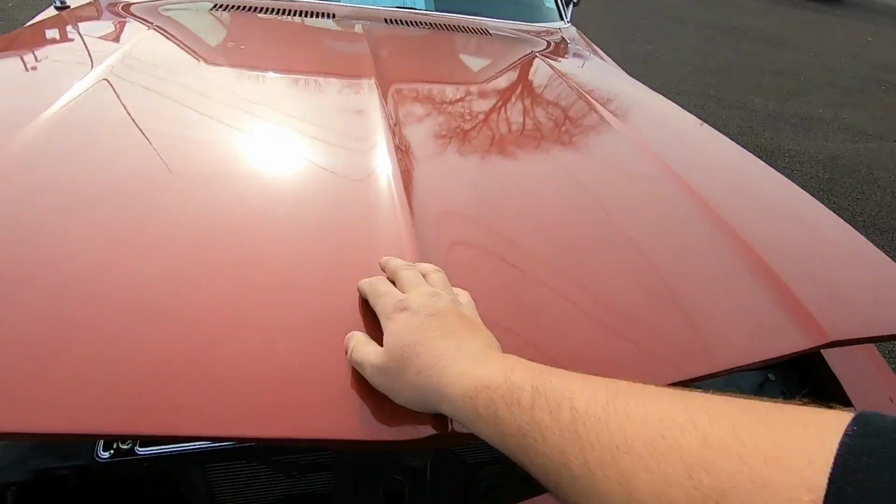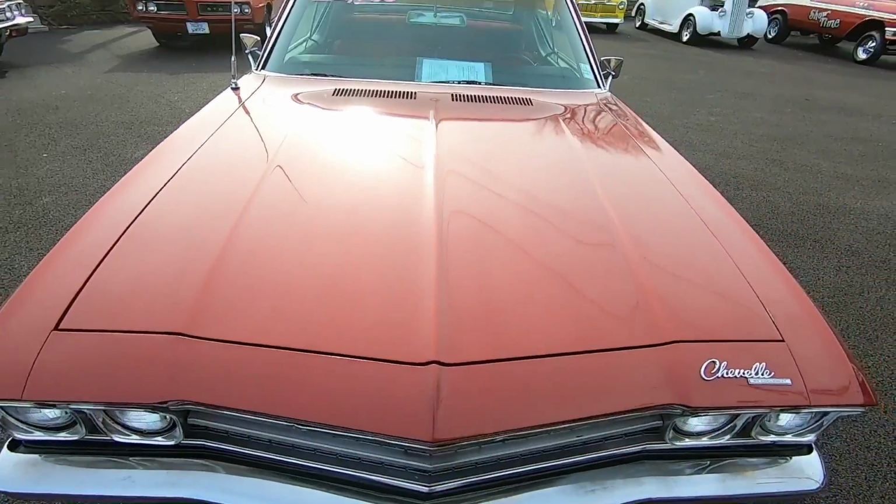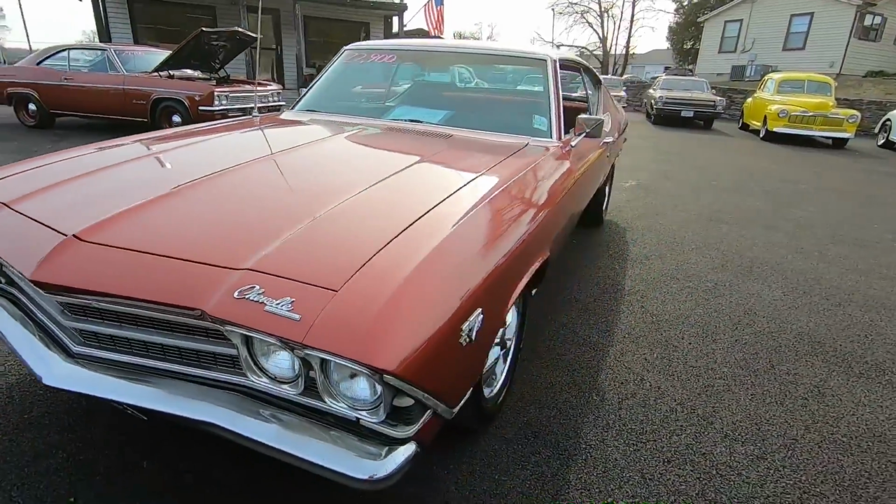Woo! Gotta jiggle the hood. Let's go for a ride.